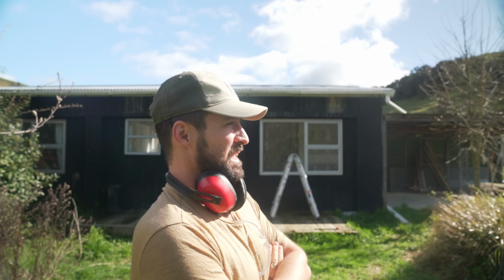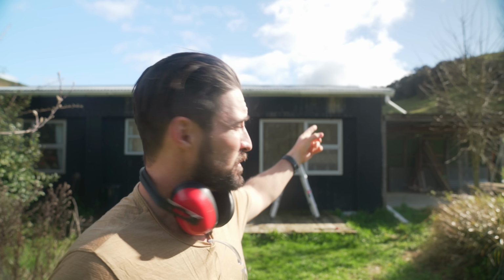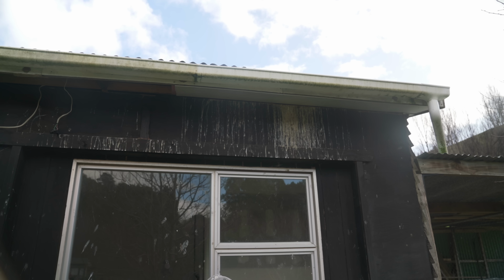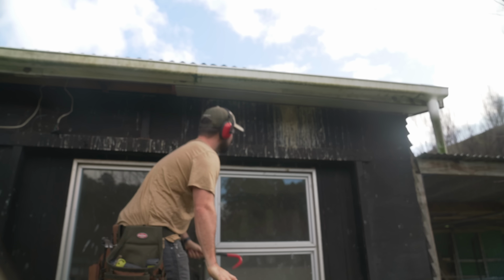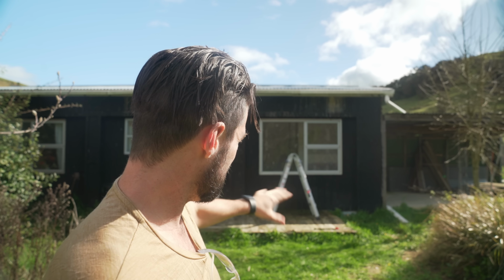Friends, this is the sleep out. This building is a source of constant anxiety, and I'll tell you why. That's all bird poo. And what's definitely a bigger issue than all the bird poo is the fact that that is letting moisture in. This front facade is not sealed from the elements. The moisture is coming off, it's overflowing out of the poorly installed gutter system, and it's hitting the deck, which is splashing up onto the weatherboards and soaking through the bottom.